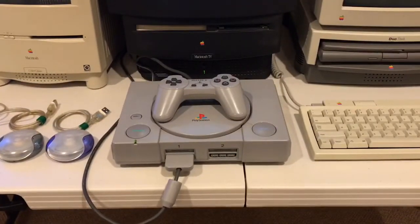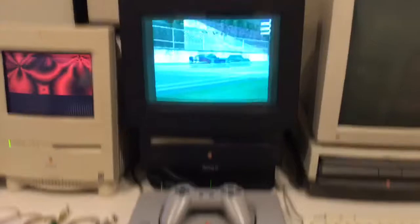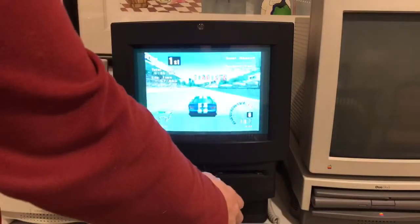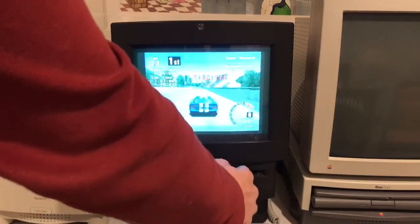At $2,097, it basically turned off all of its potential buyers. As a result, it was only on sale for 4 months and only 10,000 units were ever made.